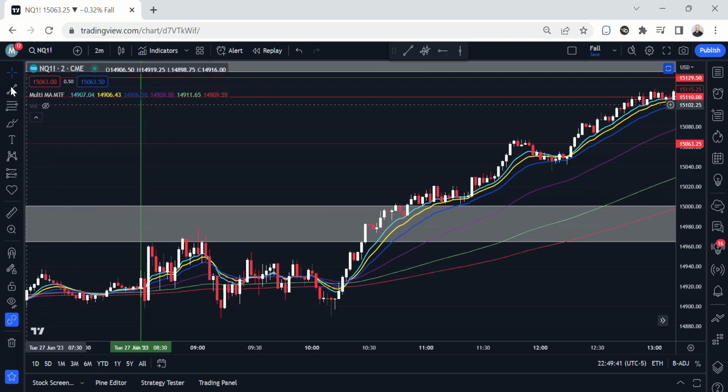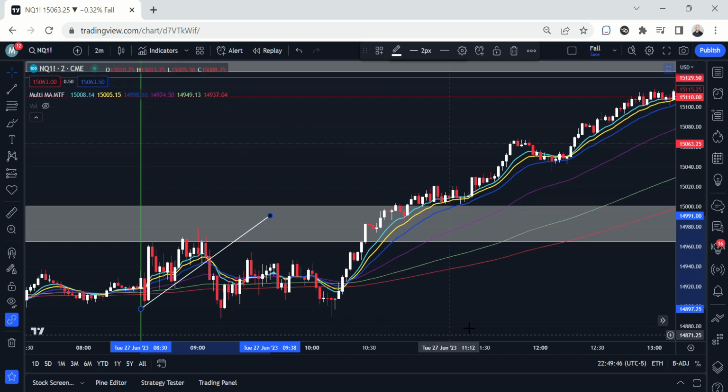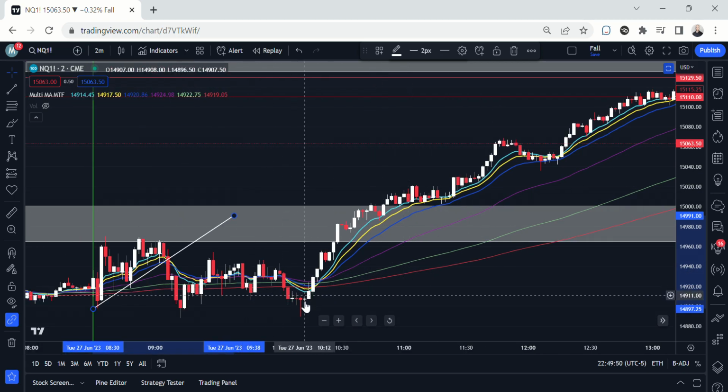So you could have potentially had a nice trend line drawn out right there and try to take that, but I had all my EMAs stacked. So where I ended up getting in was right here in this little play here.